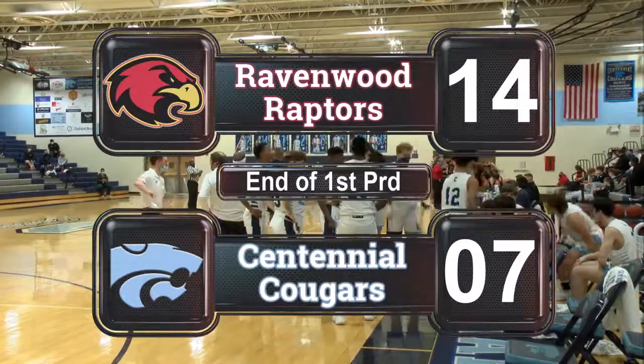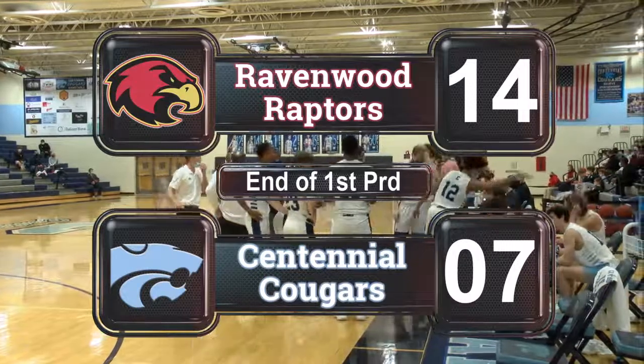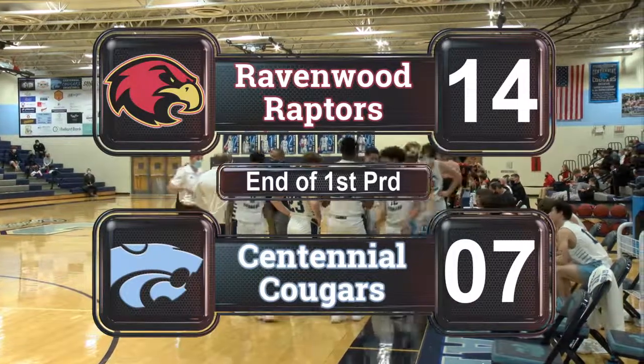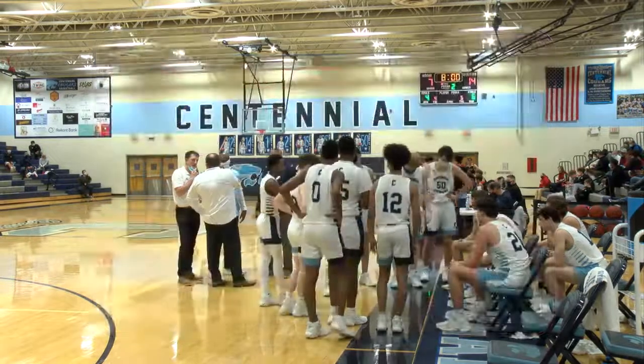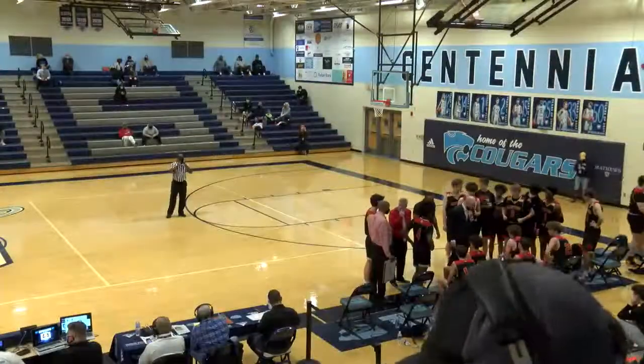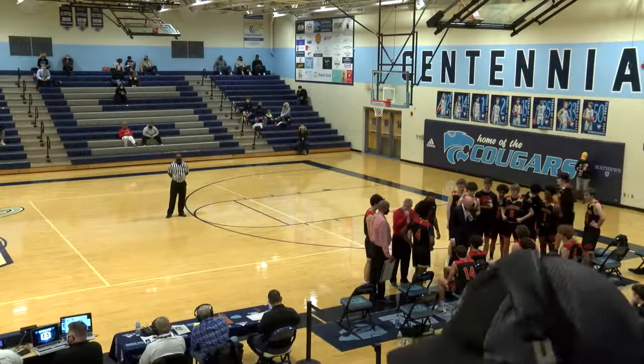Well, once Centennial settled down and stopped the momentum, the Cougars have a little fight left in them here in the next 3 quarters. This should be an interesting finish.